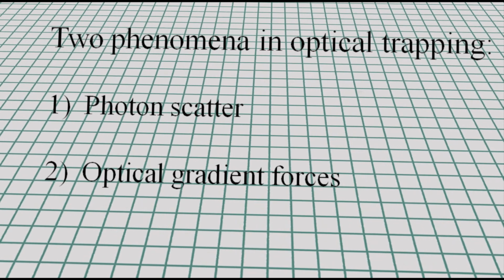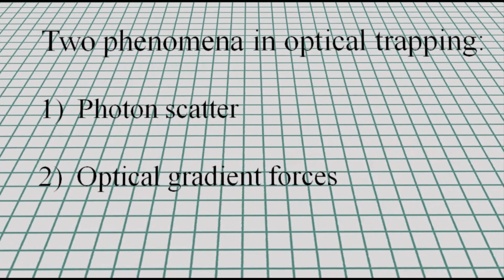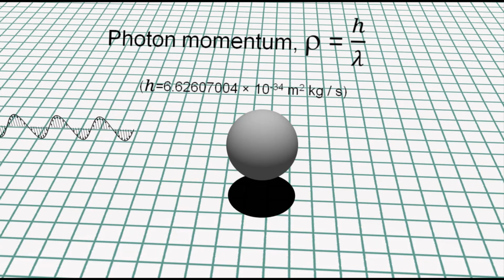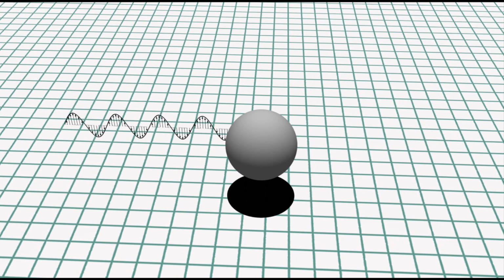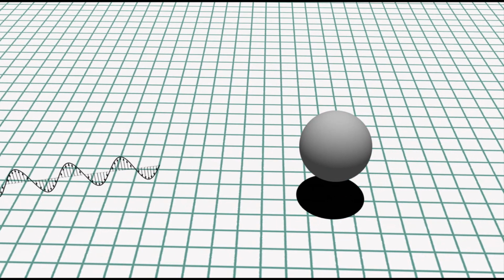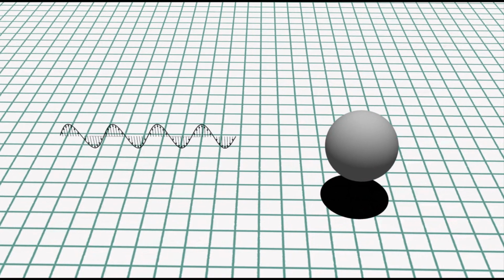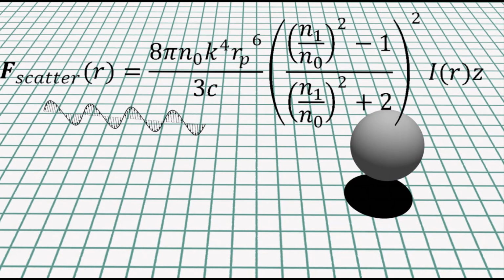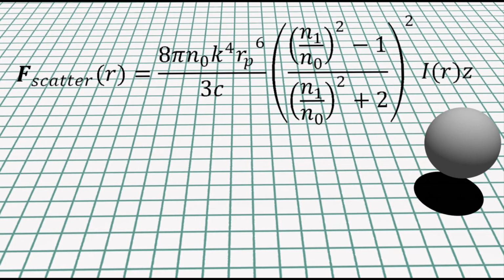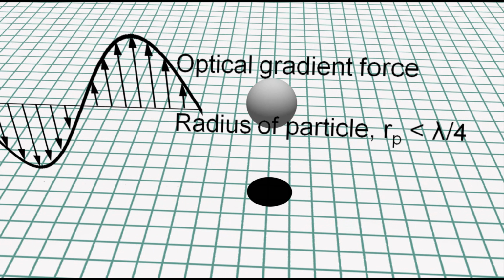There are two phenomena at work in optical trapping: photon scatter and optical gradient forces. Photon scatter is measurable on the microscopic level because photons do have some momentum. When photons bounce off, reflect, or refract from a body, they can transfer some momentum, and that can give rise to an observable force. The force manifested due to scatter tends to be quite small, so we'll focus on the second phenomenon, optical gradient forces.